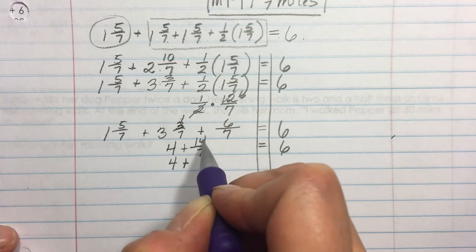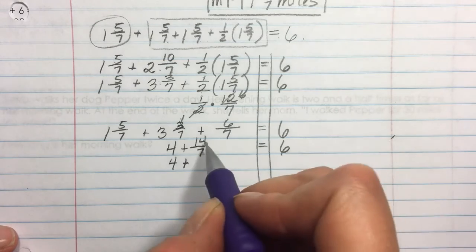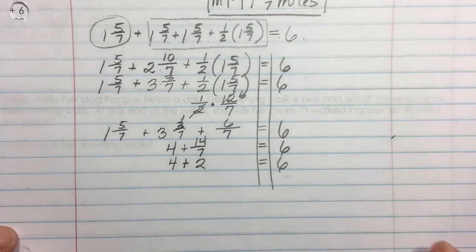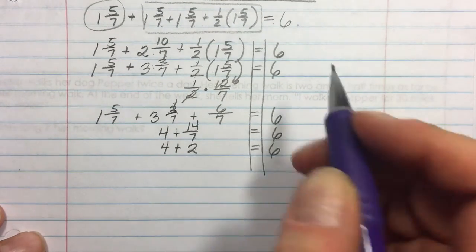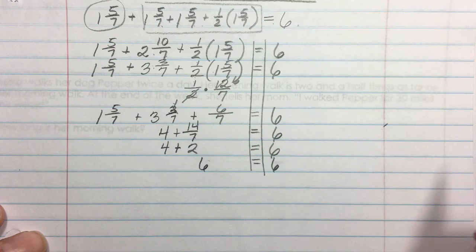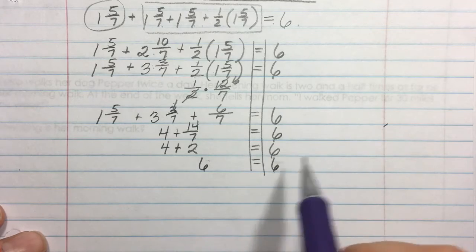4 plus, what is 14 sevenths? 14 divided by 7 is 2. This is supposed to be equal to 6. What's 4 plus 2? 6 is equal to 6. What did we just prove? We just proved that 6 equals 6?